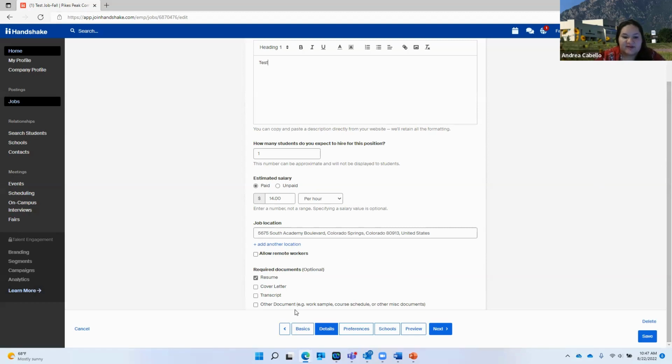And then at the bottom here, you'll have required documents. You'll want to include a resume, so that will be required, but you also have the option of making the cover letter or transcript required as well. Other documents you could do are course schedule or portfolio, so you can require those things. However, please do not require an award letter. There are other ways you can find that information. You can reach out to myself, or you can reach out to financial aid to obtain that information, but you do not want to require the award letter. If that changes, I will certainly let everyone know. But at this time, please make sure you only do resume, cover letter, portfolio.